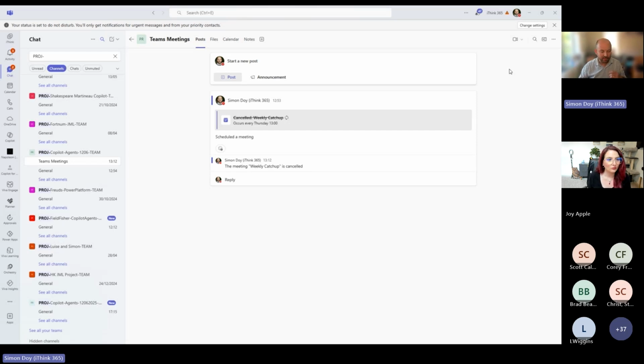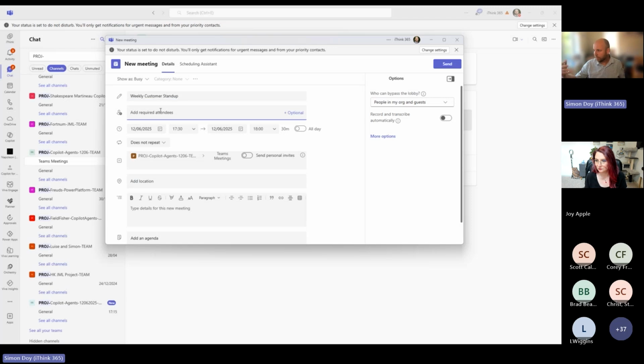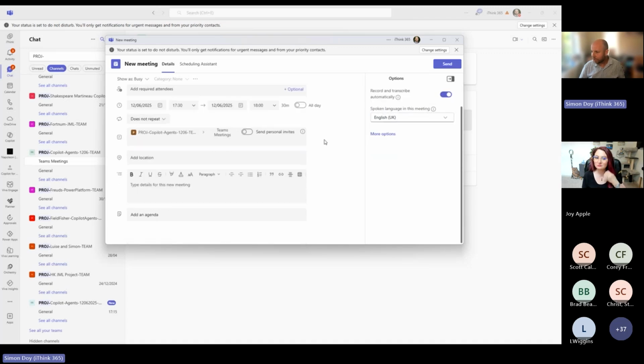And if people miss a meeting, they go on holiday, they have a clash, they're able to keep track. And just to show you an example, we're going to schedule a meeting here, and it might be the weekly customer stand up, and we can choose to invite all the people in. We'll record and transcribe the meeting, and I will use the English UK version. This will invite everybody who's part of this team.